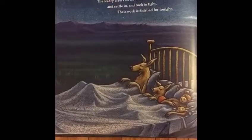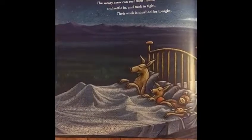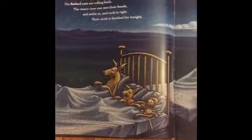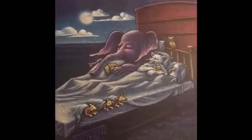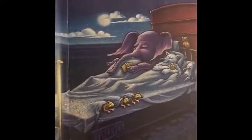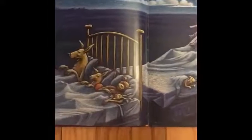The flatbed cars are rolling beds. The weary crew can rest their heads and settle in and tuck in tight. Their work is finished for tonight. This just makes me so tired. I want to go right to bed. Look how comfy all these animals look. Do you see an elephant? And our friend, the monkey.